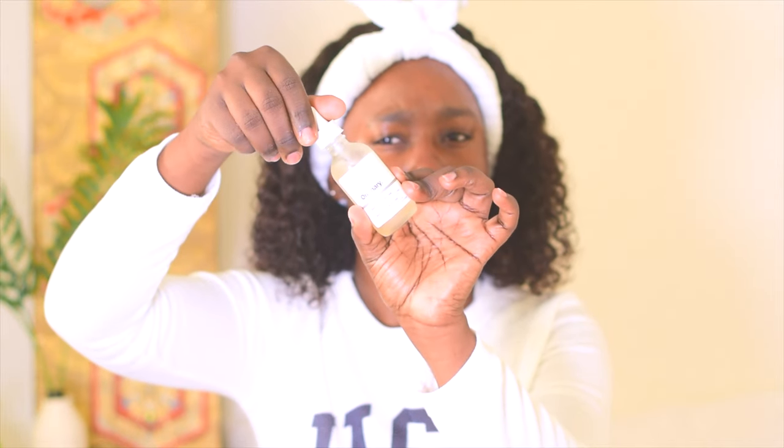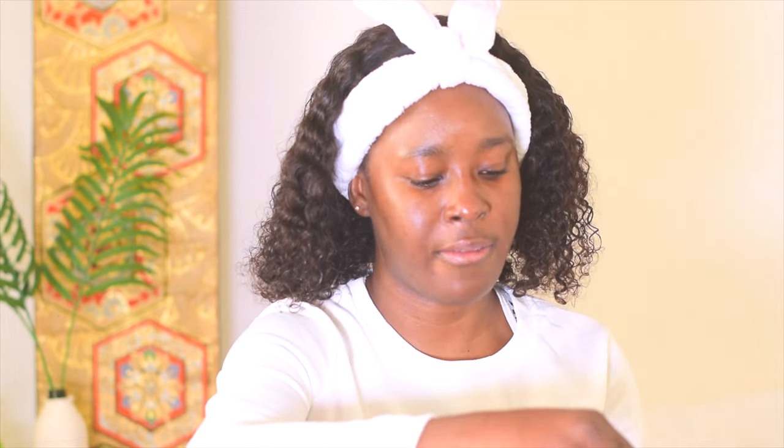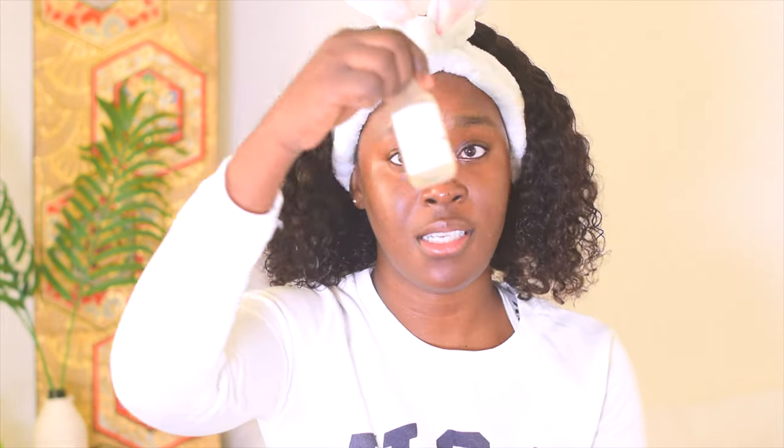Alright, so this is my Ordinary Alpha Arbutin. Just going to use some of this. I've started using this since this January, because I just want to start using my Alpha Arbutin for the new year. This is the 60 ml. It usually lasts me maybe 2 to 3 months, depending on how much I use it. But I know this 60 ml is going to last me for January, February, maybe March, and the end of April.